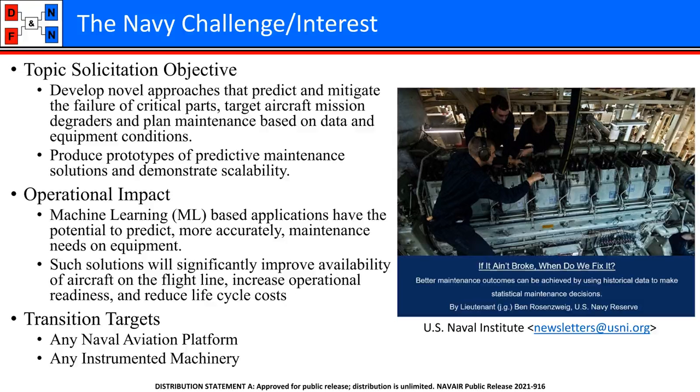Our objective is to find known and unknown precursors to anomalies on any instrumented system. And once we find those, do correlations of those anomalies to historical repairs, so as to recommend condition-based maintenance. The operational impact of this is to reduce the cost of maintenance over preventative and corrective maintenance approaches. And this technique can be used for any naval platform or any instrumented machinery.